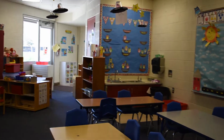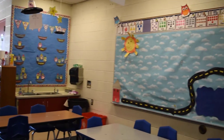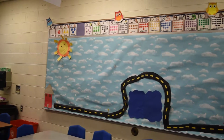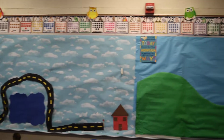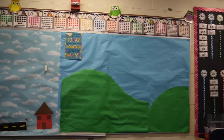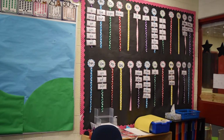Today we're going to talk about the importance of using visual supports in our classroom. As you can see throughout the room, we have many things hung on our walls for referencing tools. And these visual supports are going to support both the general ed students as well as those with special needs.